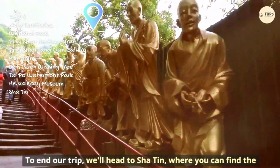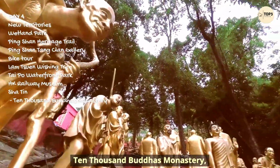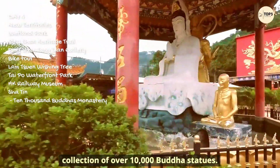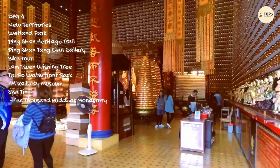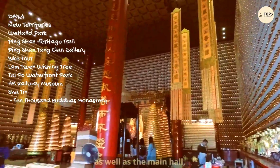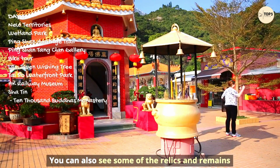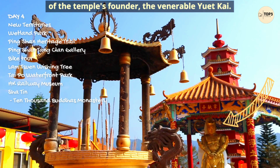To end our trip, we'll head to Sha Tin, where you can find the 10,000 Buddhas Monastery, a Buddhist temple that is famous for its collection of over 10,000 Buddha statues. You can climb up the hill and see the different poses and expressions of the Buddhas, as well as the main hall, the pagoda and the pavilion. You can also see some of the relics and remains of the temple's founder, the Venerable Yut Kai.